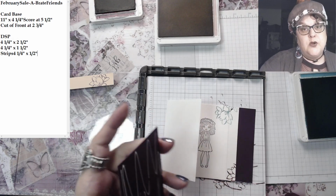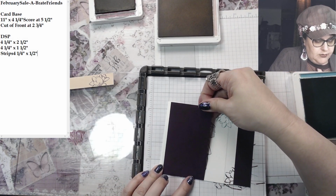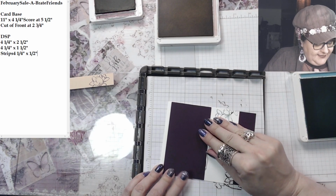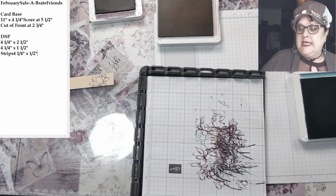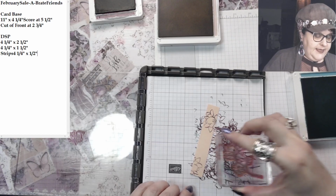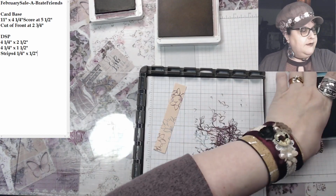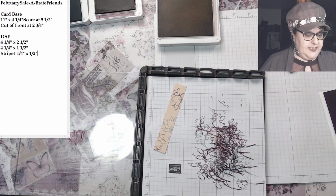These are super quick cards, but I really think, well, you guys know me, I think people should be celebrated all the time. I'm pretty sure there's a reason to send a card all the time. I just think it brings a lot of joy to people. And I think, especially in the time that we're in, we just need that extra little dose of joy, don't we?